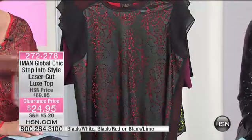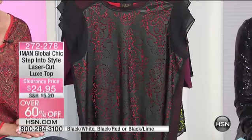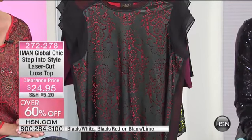Man-made leather, which I love. Yes. Okay. This is probably the most unique, seriously, shirt I've seen the entire four hours almost. Wow. This is so different.